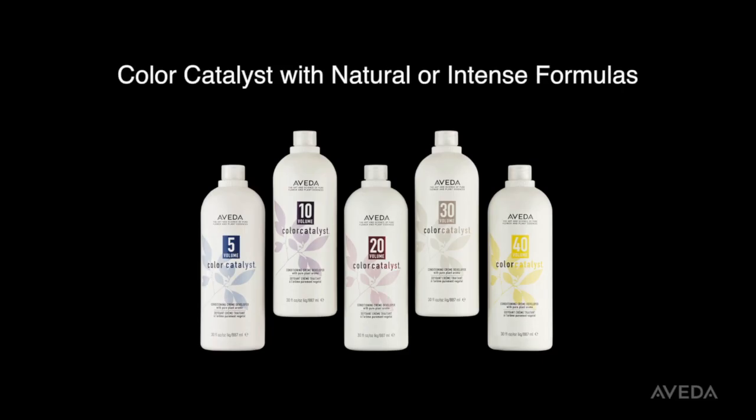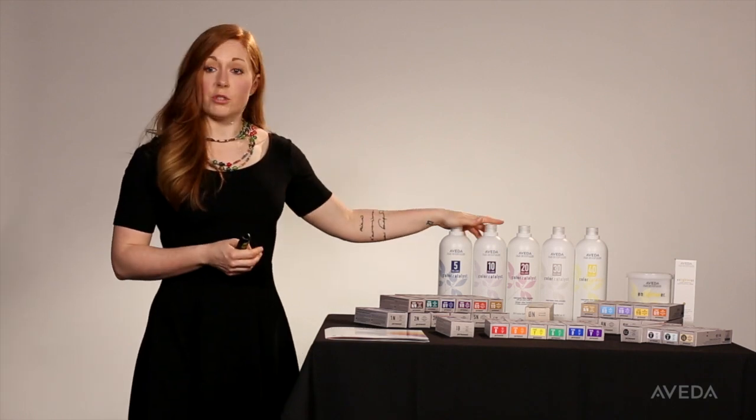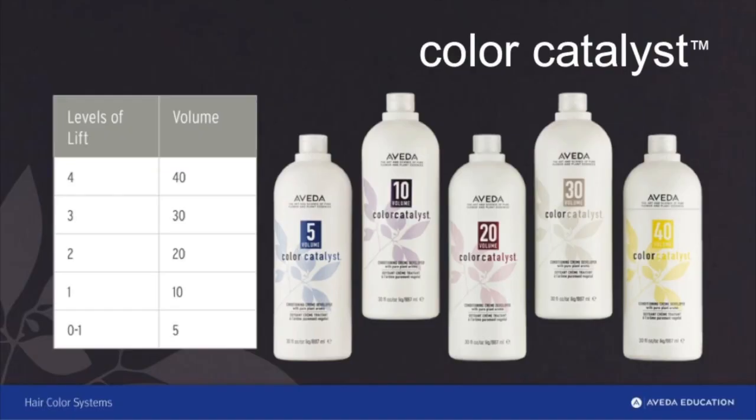Let's talk about our options for color catalyst when we are doing natural or intense formulas. For color catalyst, we have 5 different options. Our 5 volume is going to give you 0 to 1 level of lift, and it will process for 20 minutes. Our 10 volume will give you 1 level of lift, and it will also process for 20 minutes.